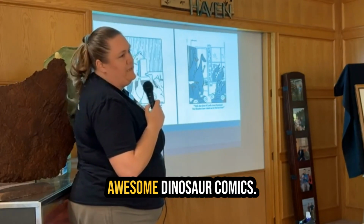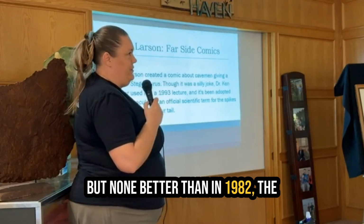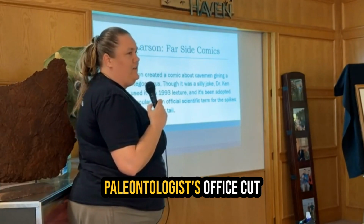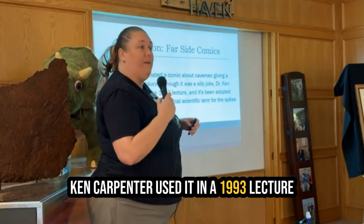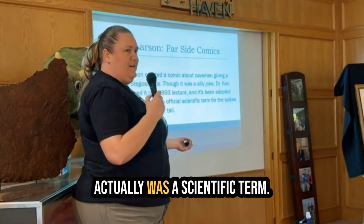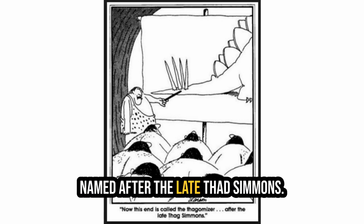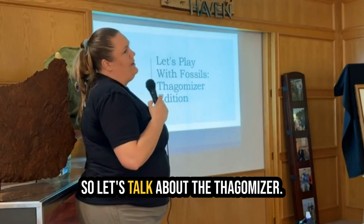Gary Larson has some awesome dinosaur comics, but none better than in 1982, the iconic cavemen sitting listening to a lecture. It was a silly joke. I think it ended up in every paleontologist's office, cut out from the newspaper. And Dr. Ken Carpenter used it in a 1993 lecture of, wouldn't it be funny if Thagomizer actually was a scientific term? And well, hey, guess what? Here is the comic. It is just silly. This end is called the Thagomizer, named after the late Thag Simmons, which means he tangled with it, had a rough day. So let's talk about the Thagomizer.